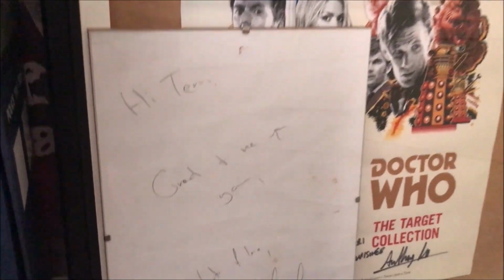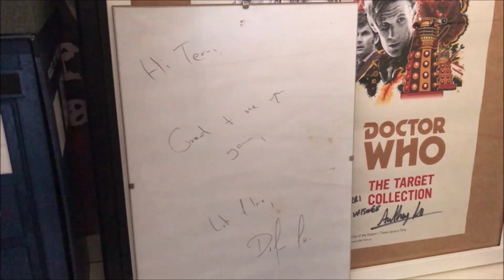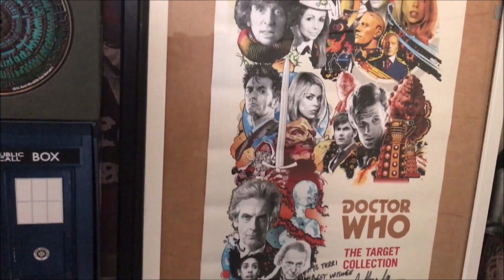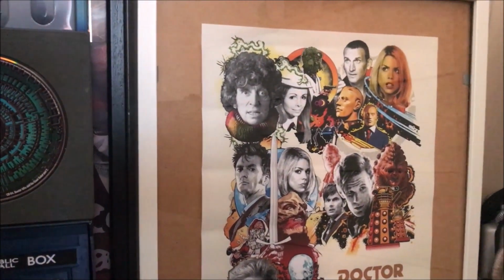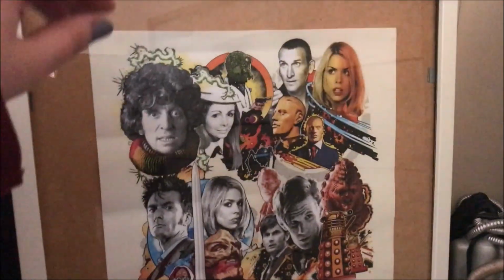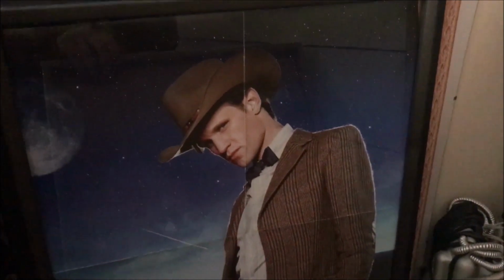Now we've moved on to my frames that I can't put on the wall, so they just live here. This is an autograph from one of my favourite actors, Damien Maloney, who plays Hal in Being Human. Then we have the awesome Target book artwork poster, which I actually just put in here to try and straighten it out after I accidentally sat on it, but now it just lives there. And behind it we have an 11th Doctor DW poster.